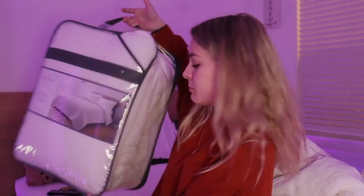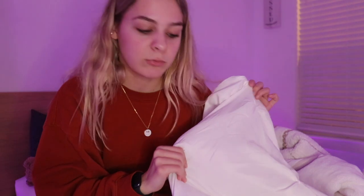It's just simple, plain, white. I have had this one that is on my bed right now since 6th grade, I think. It's from Walmart. It's gross. It's wrinkly. There's cat pee. It's just gross, okay? So we needed a new one of those. That was only $60, which I think is such a good deal.